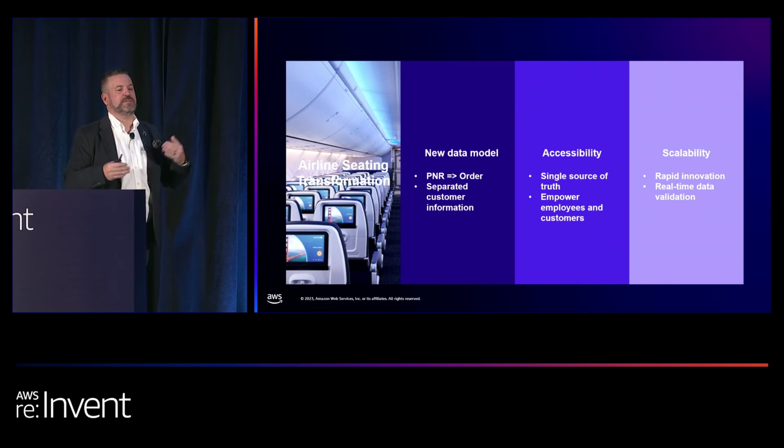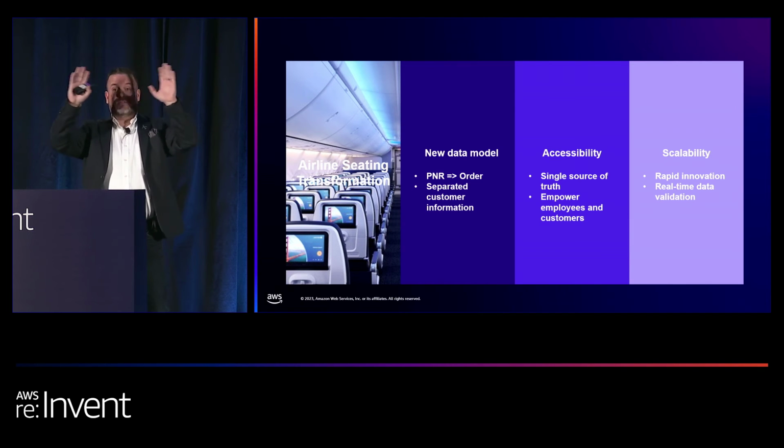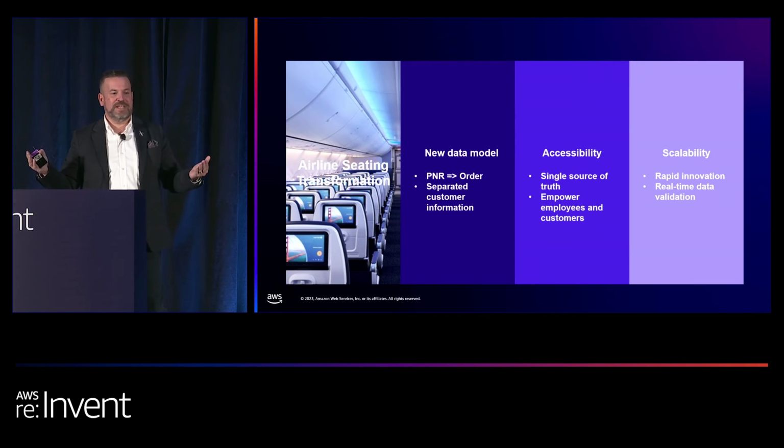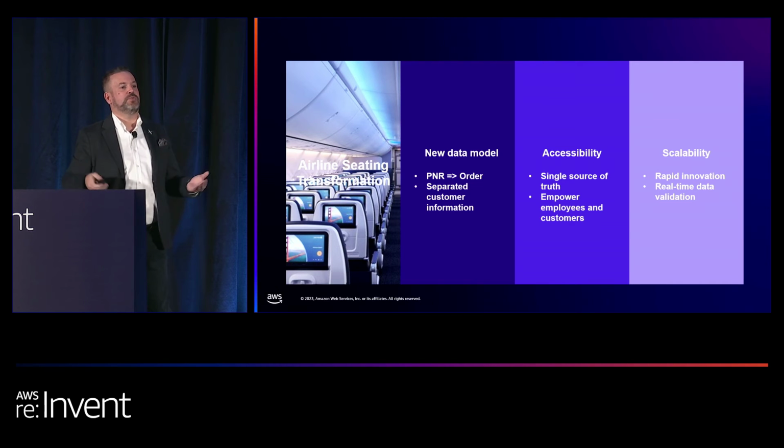And then we want to start to expose, pull out our customer information. Right now on these PNRs that you have, everything is there. All the customer information, all the personal information is stored in with all the flight information, with your baggage information. And if your flight goes through a change or a cancellation or something happens, there could be 500 lines of information on these PNRs that people have to go through and figure out what happened.